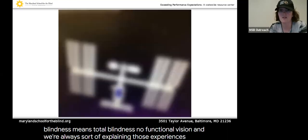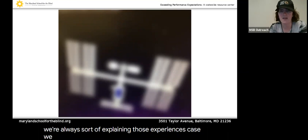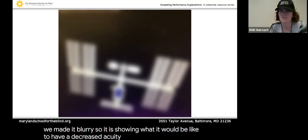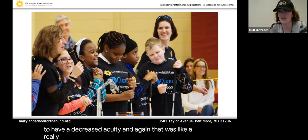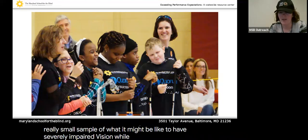And then this is another slide, really with the same satellite image, but in this case we made it blurry, so it is showing what it would be like to have a decreased acuity. And again, that was like a really small sample of what it might be like to have severely impaired vision. While I like these simulators, they always have limits.